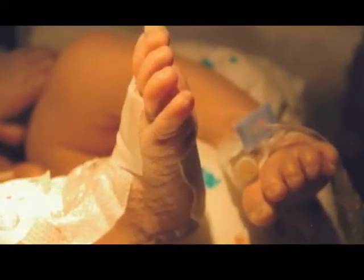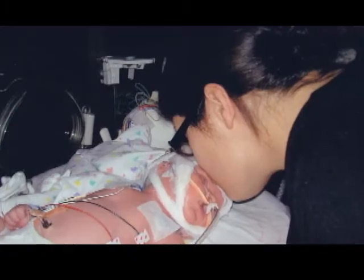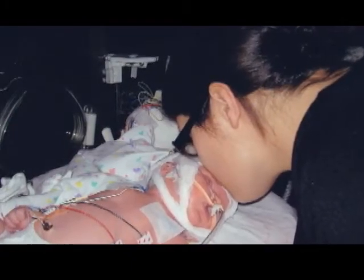I truly wanted to thank Children's NICU for giving Easton the best possible chance at life, for taking care of him like he was theirs and not just a baby, because they thought of everything. They thought of how to take care of him, and that's what a mom does.